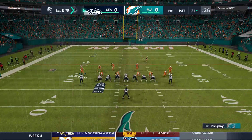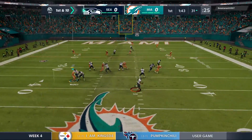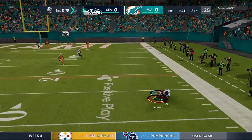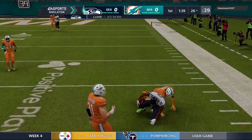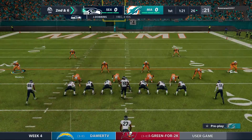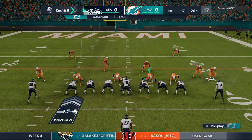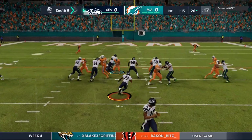Line of scrimmage, the 31 now on 1st and 10. Throwing. Love. He'll buy some time right. And that'll be complete to Dobbins. They'll contain him to just 4. 2nd down. And that's a good job there by the corner. We do talk about this a lot, that a lot of corners see their job as simply covering receivers.